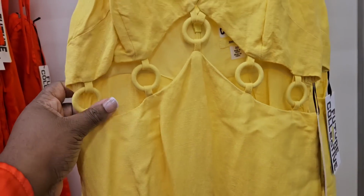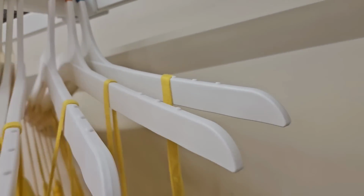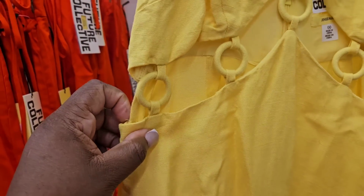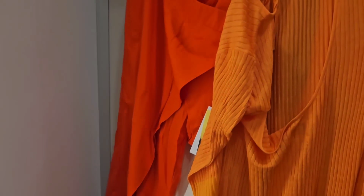And then it was this beautiful yellow dress. Again, this isn't a dress that will work for me. It goes up to a size 17 or 2XL. It's beautiful. It retails for $40, but I don't know about the whole details, especially because I am top heavy. And this is kind of like another straight up and down dress.